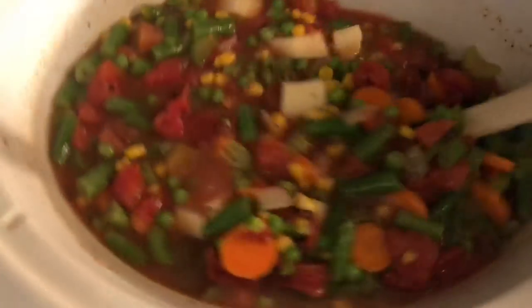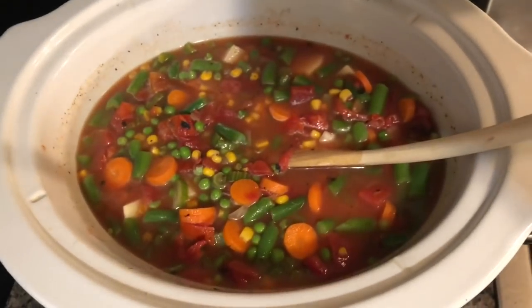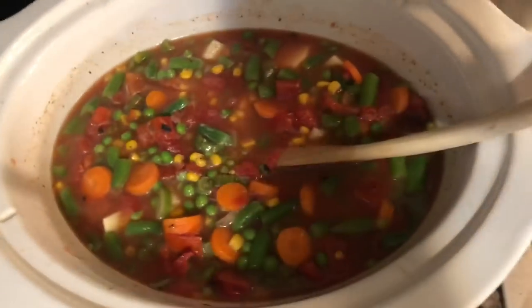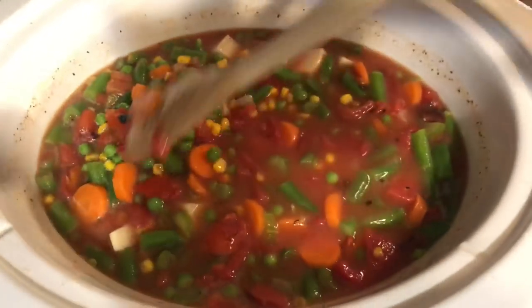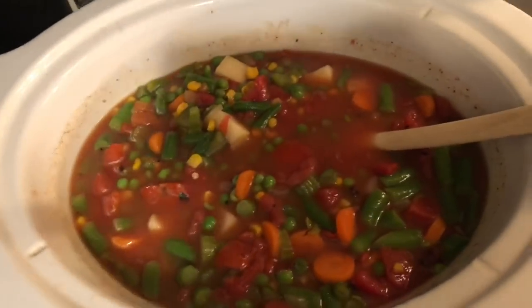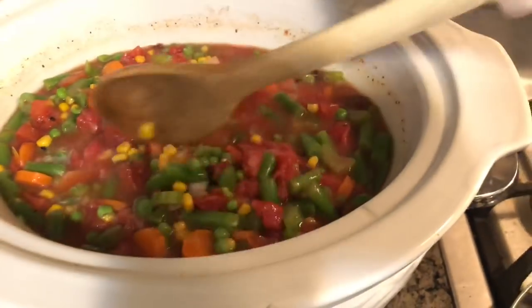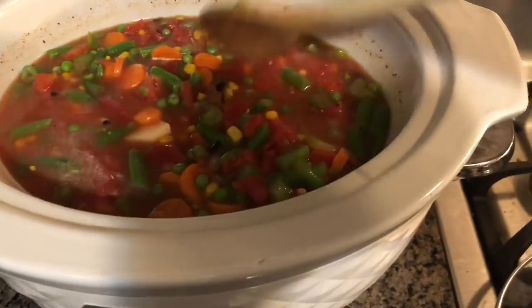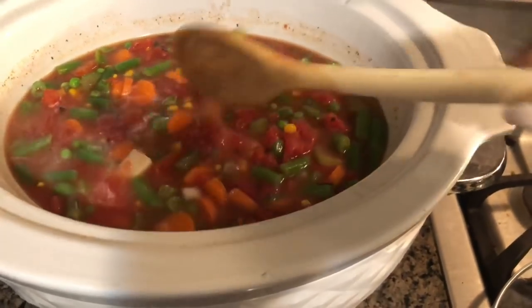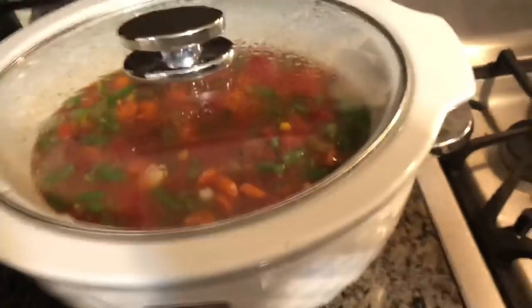Let me see. You want to see? See? So we got all our veggies in, right? Yeah. And we've got it on high for 3 hours. So it's 4:49 right now. It's been going for about a half an hour. I see a potato. So we're just gonna let this go. You see the potatoes, and what else you see? Green beans. Yeah. And peas. And corn. And carrots, potatoes. It's all your favorite veggies. All right, so we're gonna let it cook, okay?